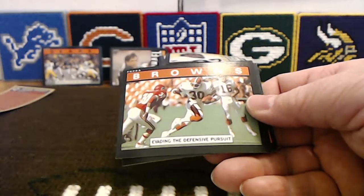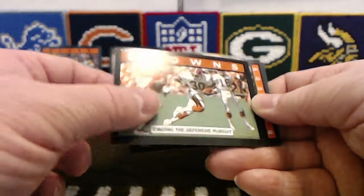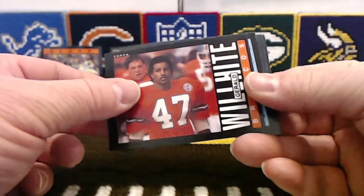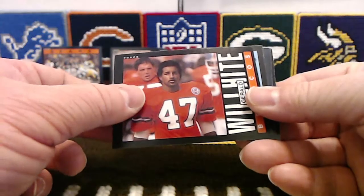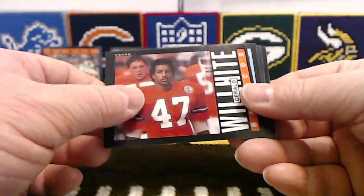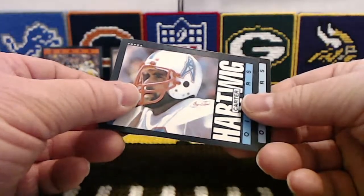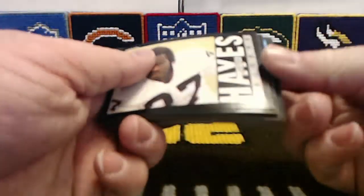Charles Romes, the Browns team card. These are just elegantly beautiful, these team cards. As good as anything that Panini's put out. I wish Panini would throw out some landscape cards like this, when they have football in one of their major football sets coming up. Gerald Wilhite, Jesse Baker, Carter Hartwig, Larry Moriarty. Now we're getting to a good one here.